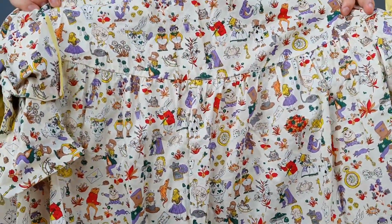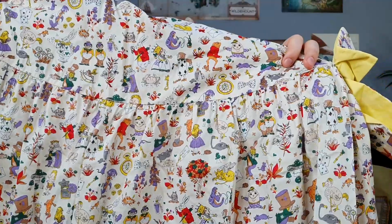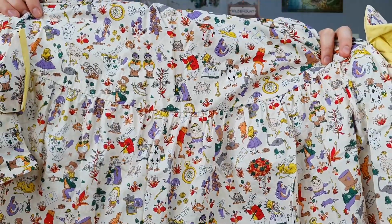Next up is a piece I am just in love with, and that is this adorable midi-length statement print skirt. And it is not just a print of anything, oh no. It is a print from my favorite story in the entire world, Alice in Wonderland. Check out all of those sweet motifs. We've got the rocking horsefly, the Cheshire cat, the lizard with a ladder. I honestly was blown away by how cute this print is. Every time I look at it, I keep on discovering new things. Like now, I've just seen the little oysters.